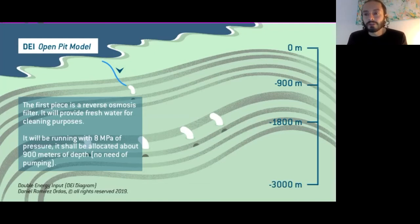Then you need to put a lot of pumps to make the pressure work and pass the water through the filters, and then it will be fresh water and clean. But in this case, because we will be allocating that filter about minus 900 meters below the sea level, the pressure by itself is about 8 megapascals, and that allows us to filter the water without adding any more pressure. That is what this step is useful for us.